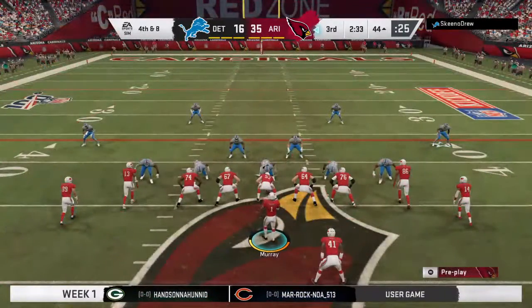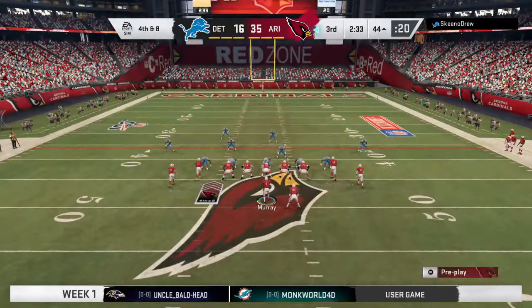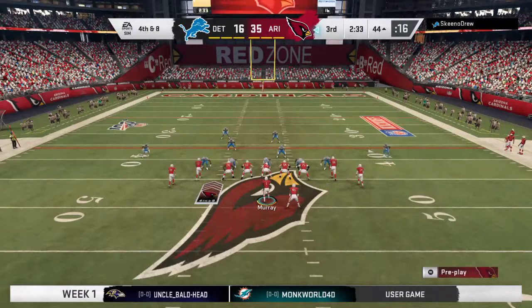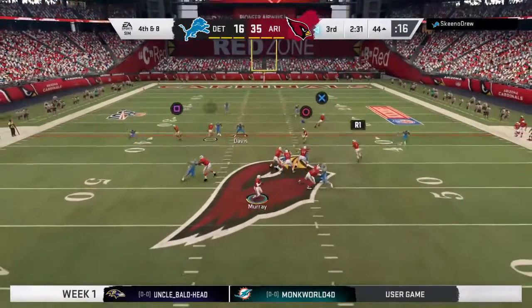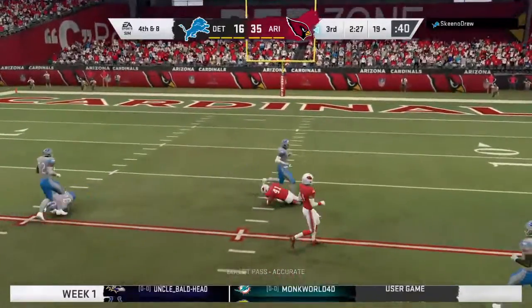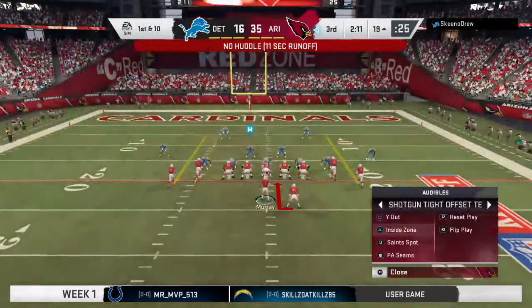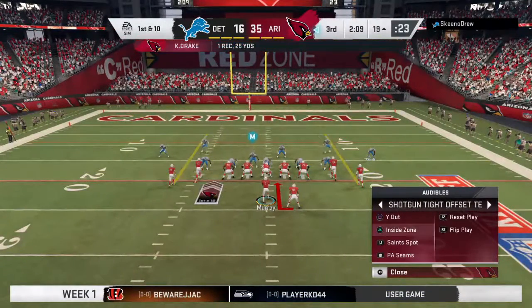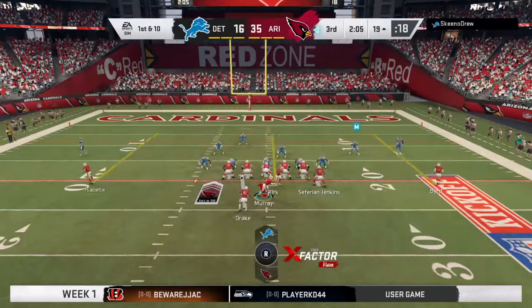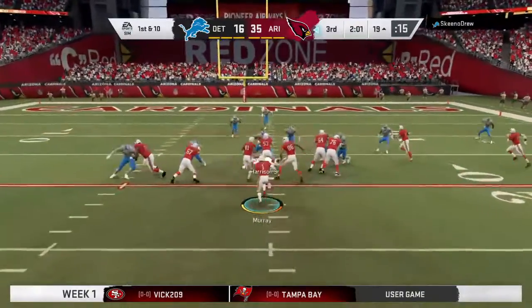So here we go. The offense is going to stay out there. They're going for it on 4th and 8. Murray and company going for it on 4th. And that is caught. He's got his running back downfield. That pickup goes for 25. What a flip of the script from 4th down to 1st. Cardinals, first down. First and 10 at the 19-yard line.